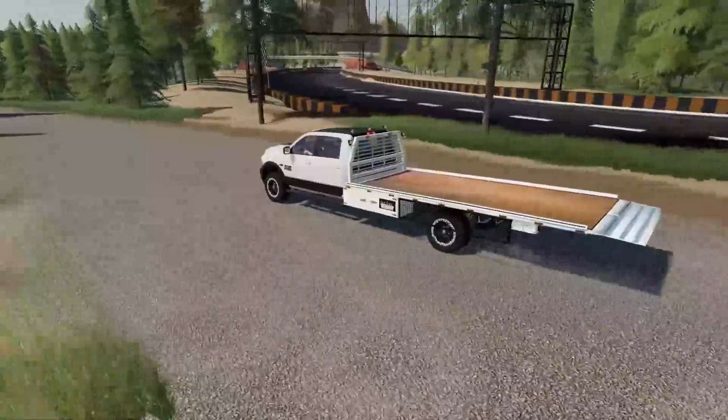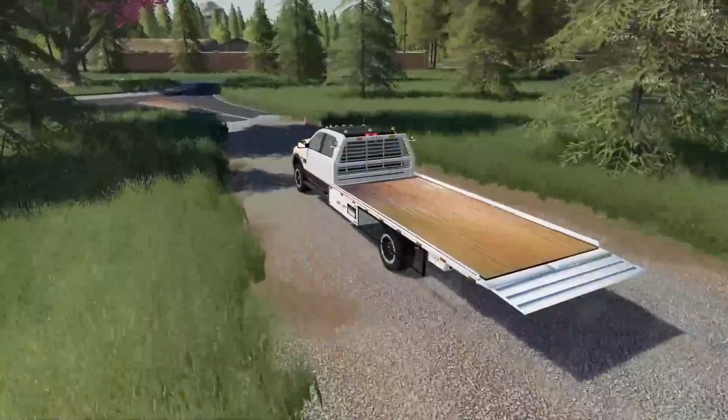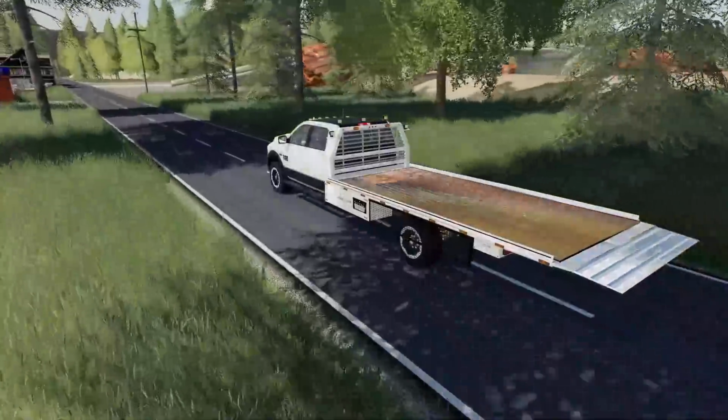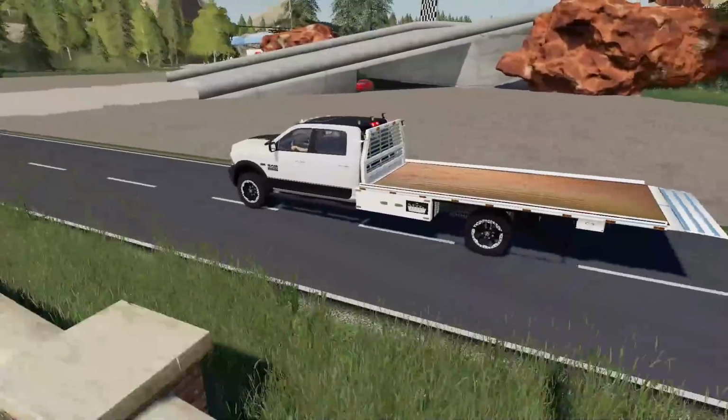So one thing that's super cool that we did to our new repo truck is we actually put a super big muffler on it. The reason why we did that is because you want to be as quiet as you can go into a repo job, because as soon as you start making noise, obviously the owner's going to come out if he's there, and you really don't want that. You just want to get in there, get the truck, and get out.